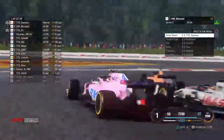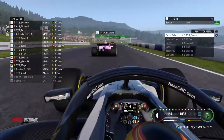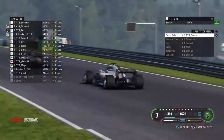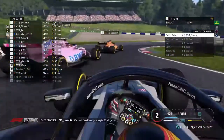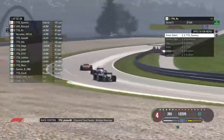And there's a move from Poe up the inside going into turn 3. Brave move from Poe, but it didn't quite work. As we head down the hill now, Blizzard defended well from that one. He saw it late. And you can see there Squeezy defending what he has, and that's Poe's desperately trying to have him look up the inside. He's got to be careful, he's got to keep that wing intact.